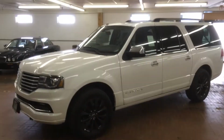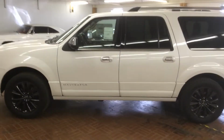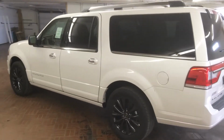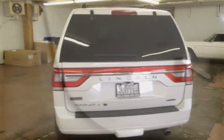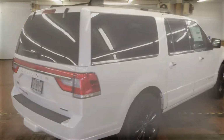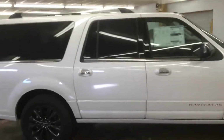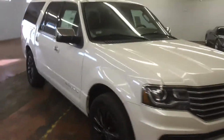We're going to take a look at this 2015 Lincoln Navigator. Now to me, the Lincoln Navigator just screams class and style and luxury. Starting with the gorgeous leather interior, all the bells and whistles inside that come along with it, the sharp look on the outside, the power under the hood, and add on top of that, that now that we have the 16s on the lot, there's no better time to get a deal on the 2015s.